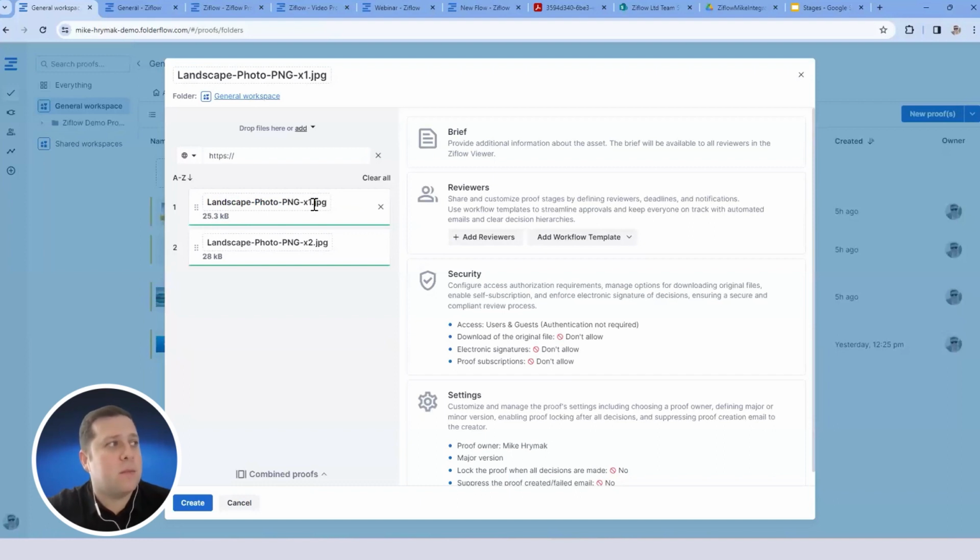And so what we now have the ability to do is, when I drop in multiple files to create a batch review, I can actually click in here and just change the file name that's going to appear. That's not actually changing the file name of the asset. If I download it and take it away, it'll retain that original, really important coding on the file. But at least within the proof viewer, it's going to be a little bit more specific and unique.